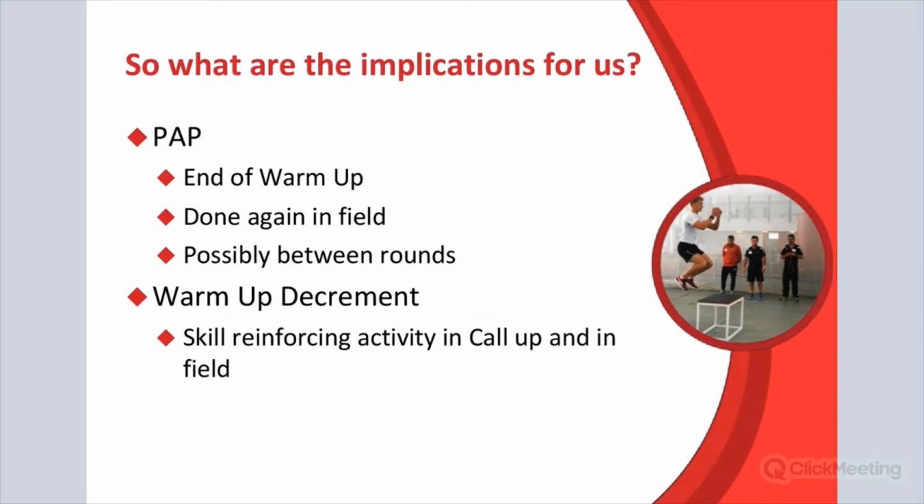Now, the second implication for us to consider is what we can do to minimize the effect of warm-up decrement and the negative impact that the call-up process has on the skill application for our athletes. Research has been conducted on the effect of visualization to minimize the effect of warm-up decrement, along with the effect of in-place activity-specific movements. So whilst it might not be possible to replicate the whole skill within a call-up, we know through research that performing some element of that skill may be sufficient to reduce warm-up decrement's effects.